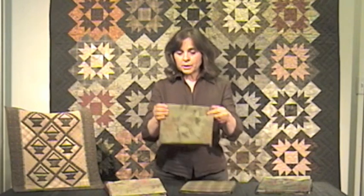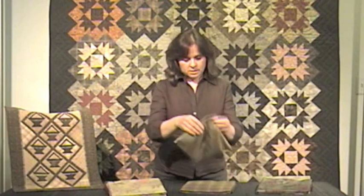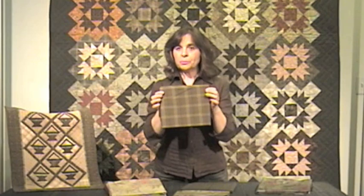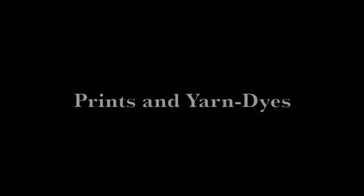Daiwabo specializes in two types of fabric, the printed fabric and what we call the yarn dye fabric. I'd like to explain a little bit between the difference of the two. Daiwabo fabric is designed by Junko Matsuda. She specializes in both yarn dyes and prints. The printed fabric is printed on a very fine gray good. It therefore does not need pre-washing and can be just sewn and made into a quilt.